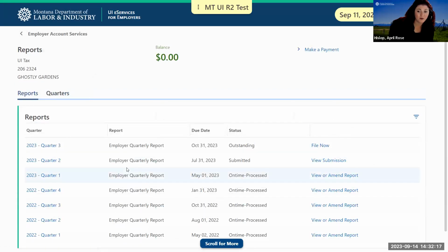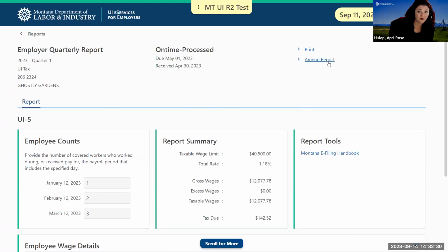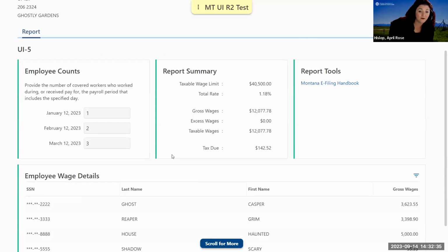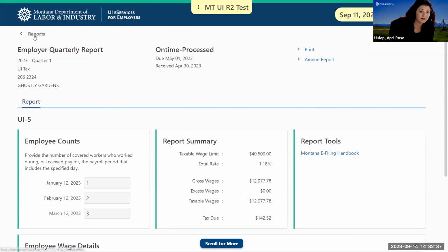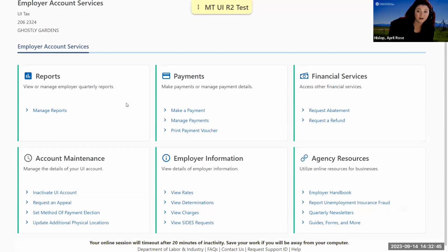You can also manage reports. So the manage reports tab here is going to show you the quarters, the quarterly report. You can go ahead and view the reports, previous reports, or you can amend a report if you want to. So you can click amend and amend any of the information that was initially reported to us. And you can go ahead and submit that amendment, and that'll come over to us to update the client's account if something has changed.